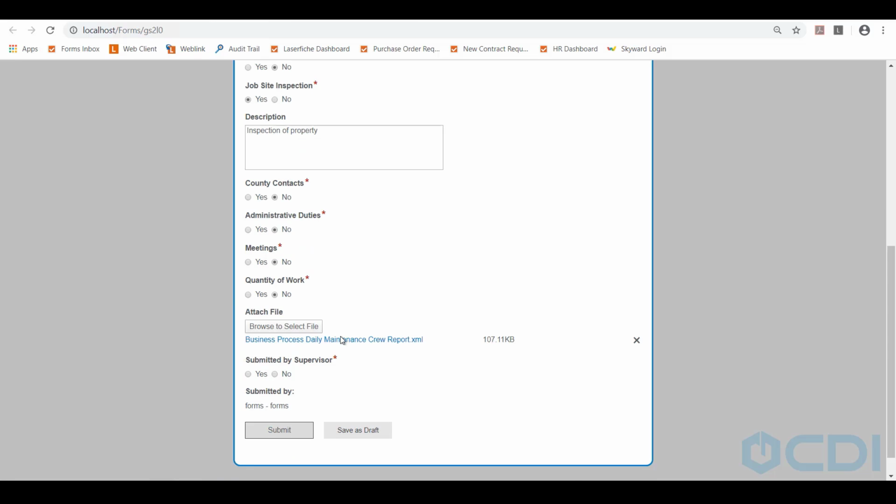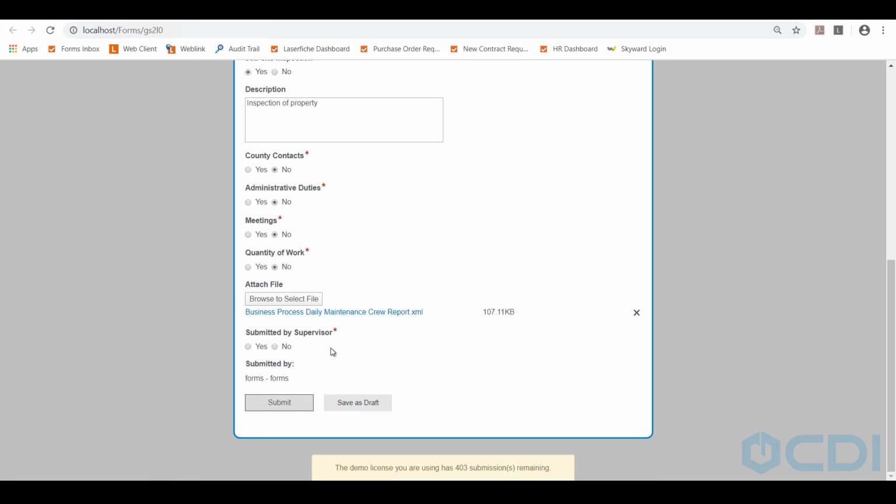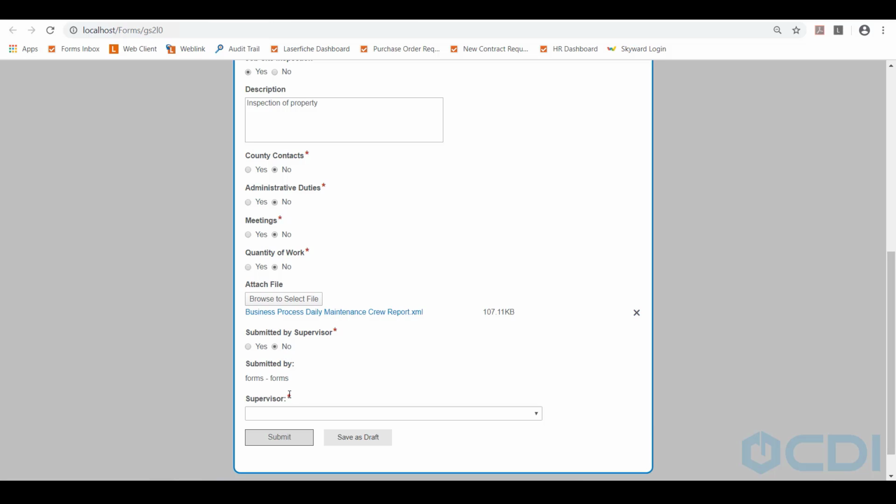Once the form is submitted, it will be routed to a supervisor or office manager for review. If the form is submitted by a supervisor, it will be routed directly to Laserfiche for storage. If it is not submitted by a manager, then it will be routed to an office manager for review.